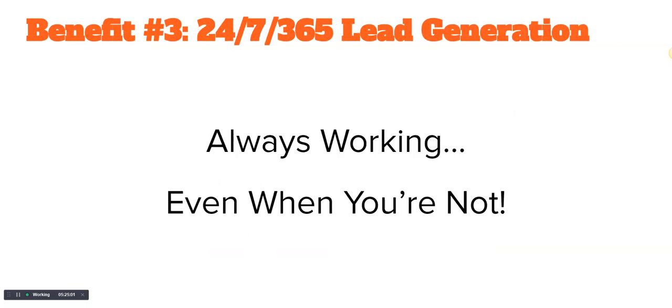Benefit number 4, I messed up on the numbers here. It's actually benefit number 4. This is a 24/7, 365 lead machine. It's working for you 24/7. It's not taking any days off. It's not taking a vacation. It doesn't call in sick. It's not coming in hungover. It's always working for you.